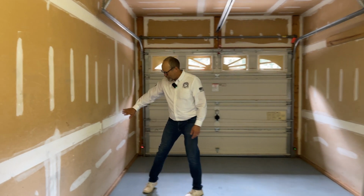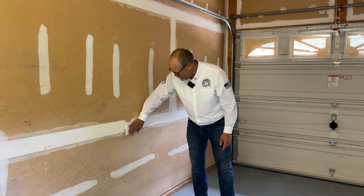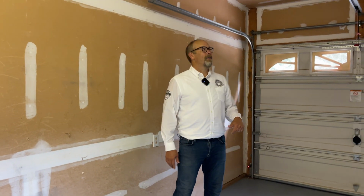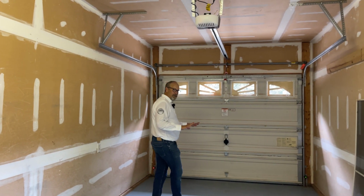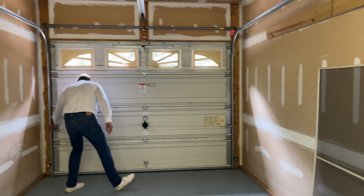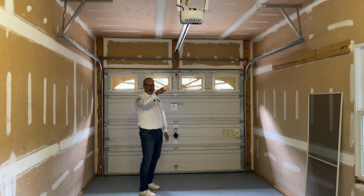I test the receptacles in the garage for GFCI protection. All garage receptacles need to have that protection, just like the exterior receptacles, the bathroom, the kitchen. All right, let's do the garage door. It's a garage door opener. I want to make sure it's not locked before I hit the garage door button, and we've got no locks here, so that's good. So we're able to open up the garage door. Michael, you want to hit the garage door button on the wall there?